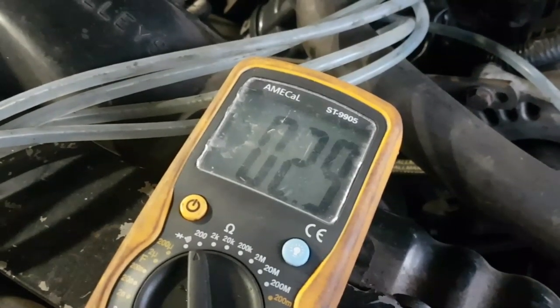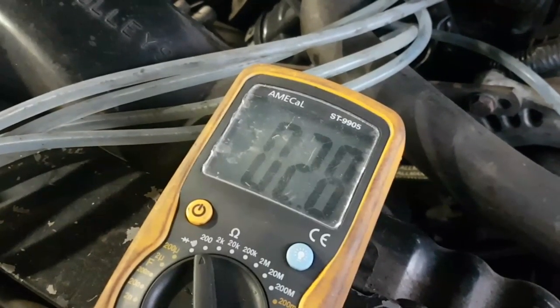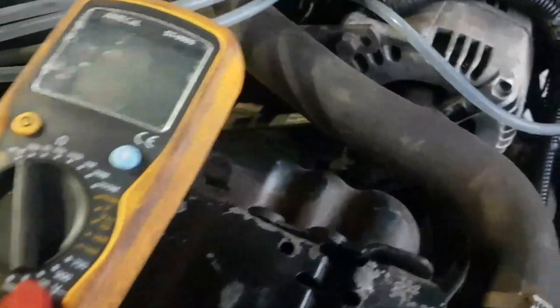I'd say the coil's all right. So that's basically coming in at 2.8 to 3. But it depends. I mean, the battery's probably a little bit low in this multimeter. It's not been calibrated to this fine level. I'm going to be inclined to say that the coil is okay.